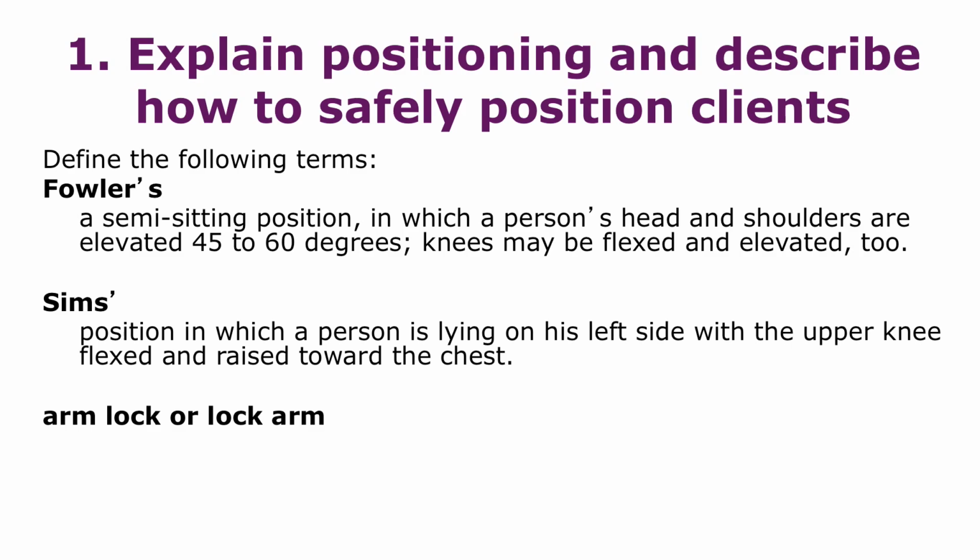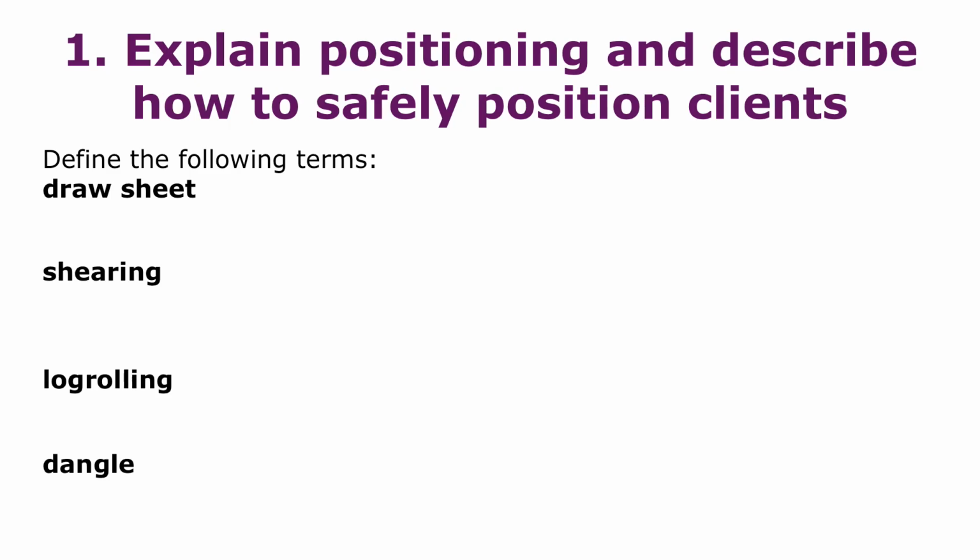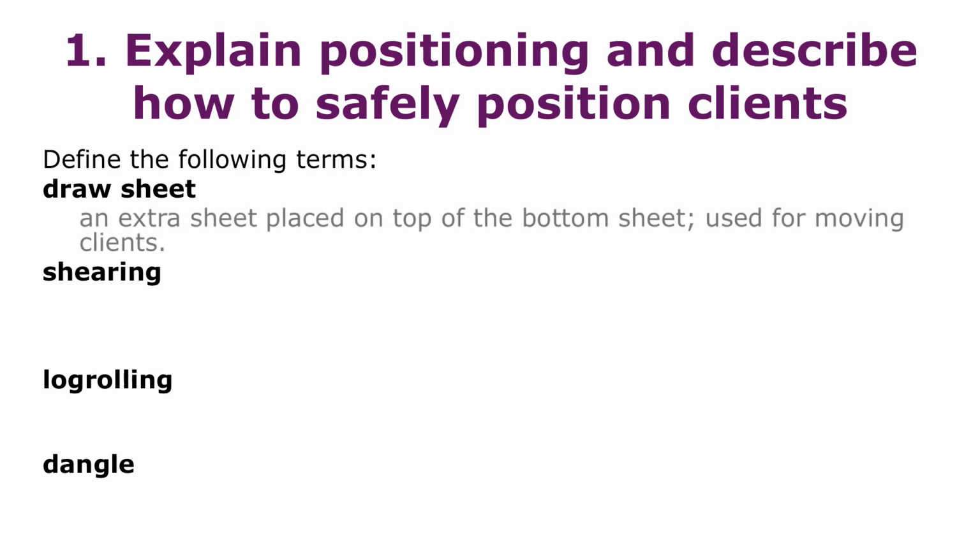The arm lock or lock arm position is a position in which a caregiver places his arm under the client's arm, grasping the client's shoulder while the client grasps the caregiver's shoulder. This is a typical position done when we're assisting a client with any transfers. It makes it a little bit better, and more safety is added by using an arm lock or lock arm positioning. Draw sheets are an extra sheet placed on top of the bottom sheet, used for moving clients.